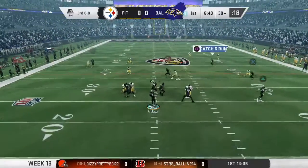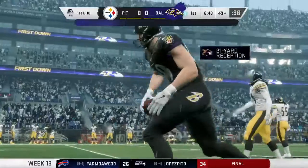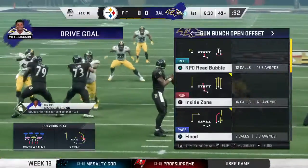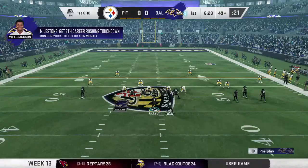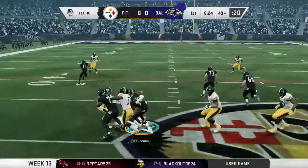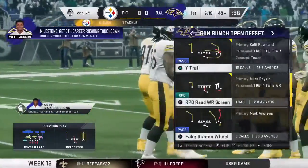From the gun, Jackson. He's got his man. It's Andrews. And a nice gain at 21 yards. And on this first drive, looks like they want to get that vertical passing game going early. And they did, and what a warning shot they just fired. If you're not going to back up and play coverage deep, we're going to attack you all game long. And once you adjust to that and you start to back off, then that opens things up underneath. A really nice start for them. Great way to get the game going.